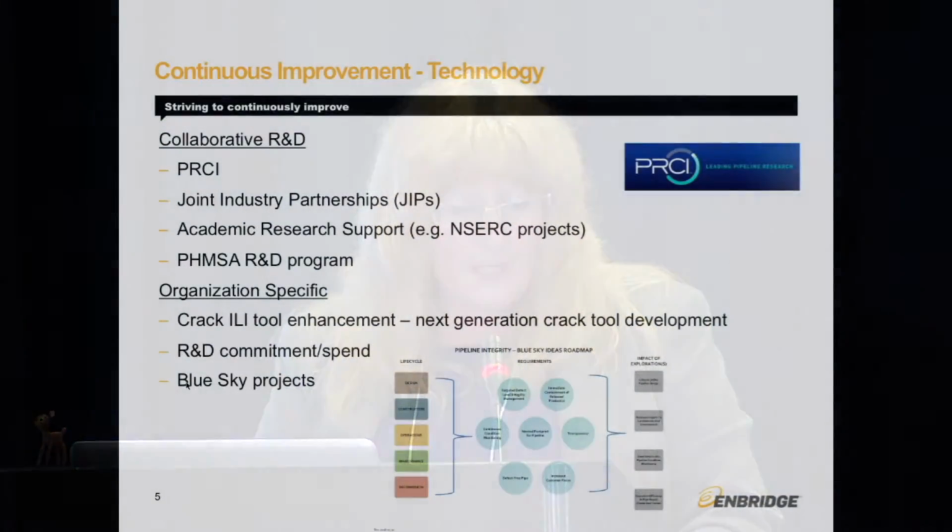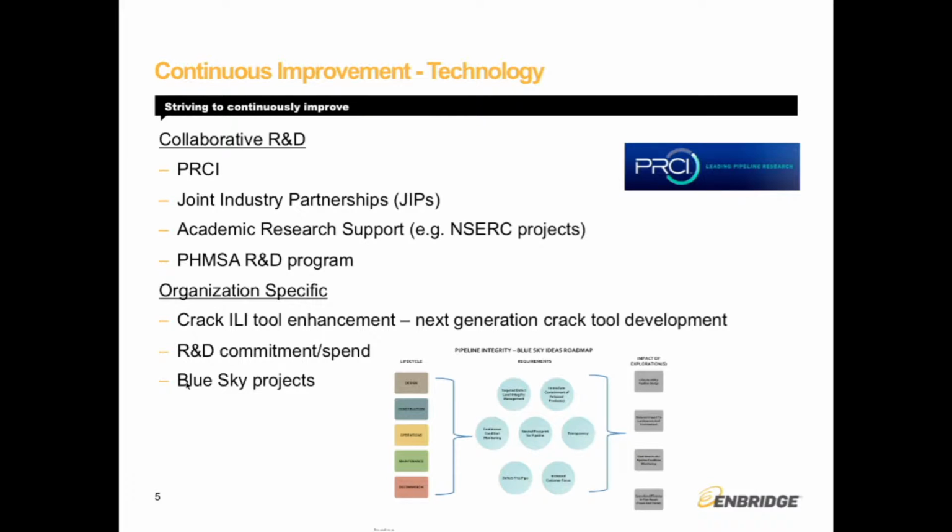At Enbridge alone, we spend between $5 and $10 million every year on research and development. And much of this is spent with our technology providers, where we provide money to develop or enhance technologies that then become available to the whole industry. One of our current large spends is with vendors that will be creating the next generation of inline inspection crack technologies. So that's an area that we've identified as an industry that we have to get better.